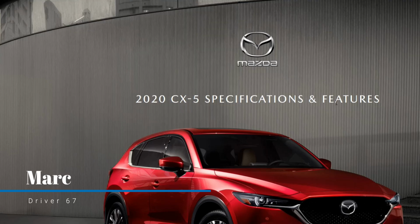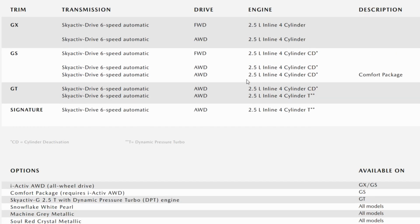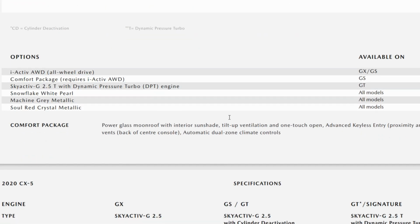So, I'm gonna do a city driving real-world test with the Mazda CX-5. In case anyone's interested in the CX-5 and looking to purchase one, and you want to find out the real-world fuel economy, well, here you go.